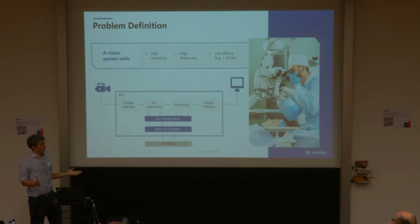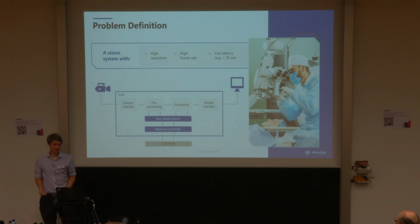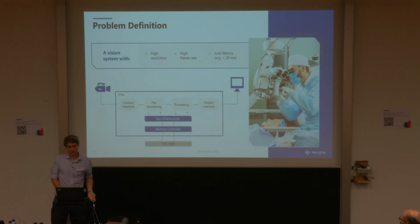So I think first of all, a really important question to ask is, why do we want to use an FPGA for a vision system? It's important to remember that FPGAs are quite expensive devices. Developing on them is relatively time-consuming and therefore expensive. So we should say up front that if your project can be delivered using a CPU-based system, then just use a CPU. It's cheaper, it's easier to develop, and you'll get to market quicker.